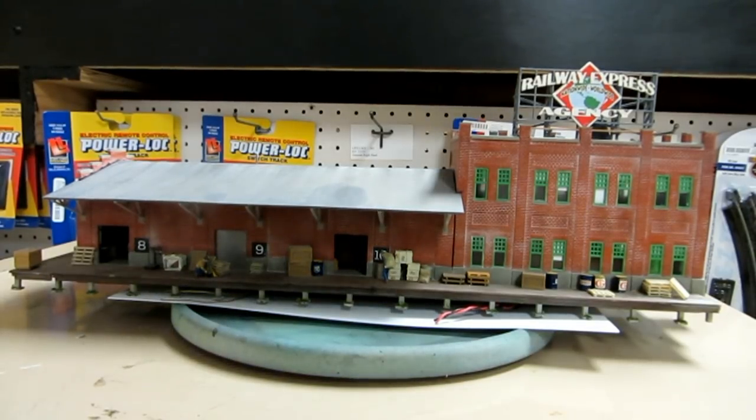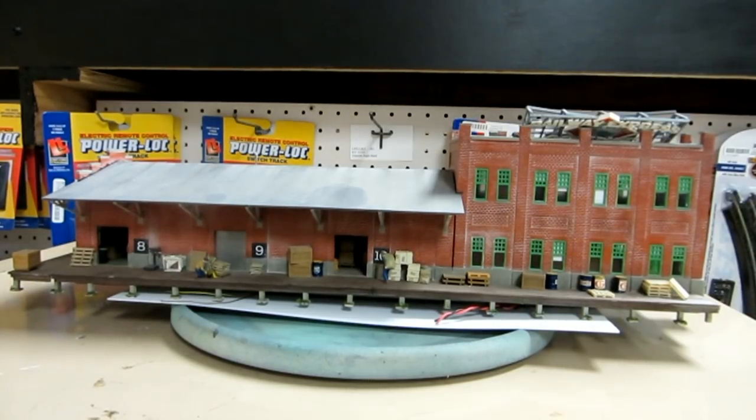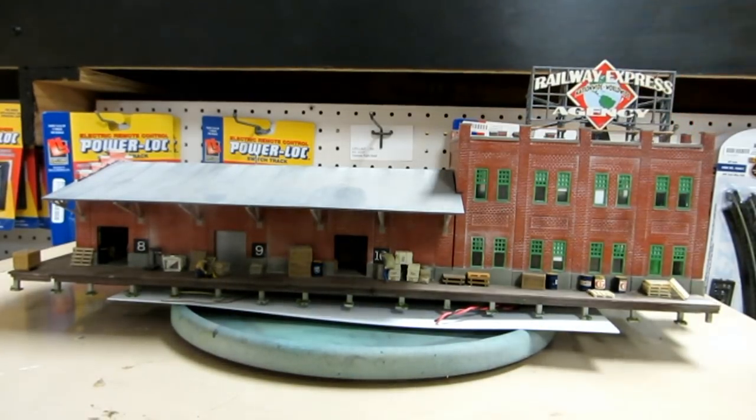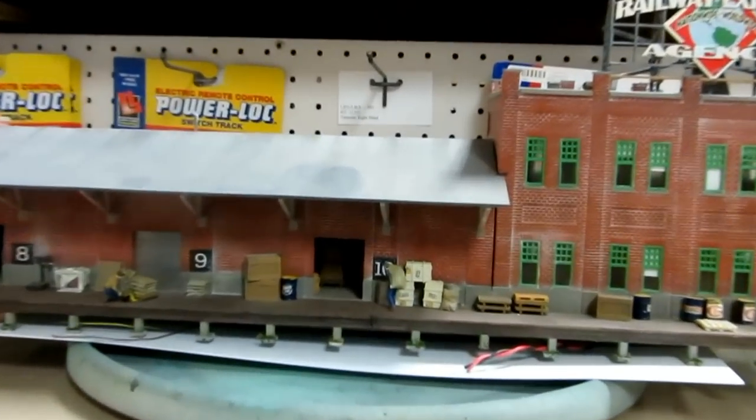Alright, this one has the Railway Express Agency sign on top. Start here on the back. You gotta be careful if it falls over. Alrighty, got a pretty good bit of detail on this one. Try and zoom in on the loading dock.